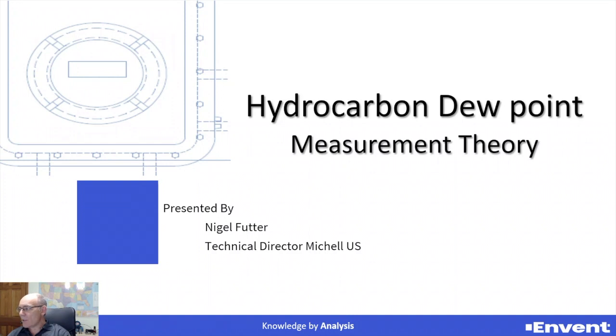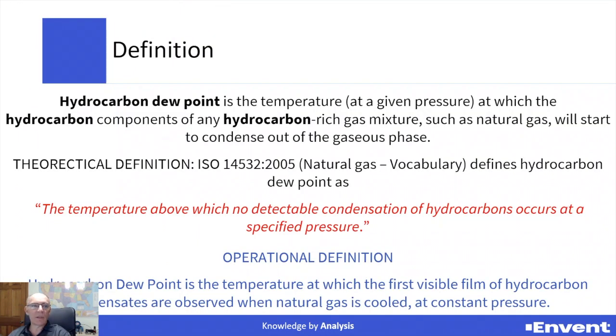So let's begin with the definition of hydrocarbon dew point. There are, as with many things, shades of grey and shades of reality with definitions, but the theoretical definition, according to the ISO standard, is the hydrocarbon dew point is the temperature at a given pressure at which the hydrocarbon components of any hydrocarbon-rich gas mixture, such as natural gas, will start to condense out of the gaseous phase.